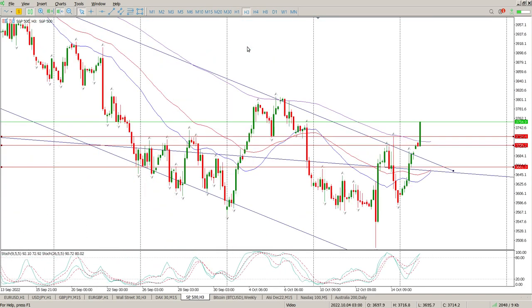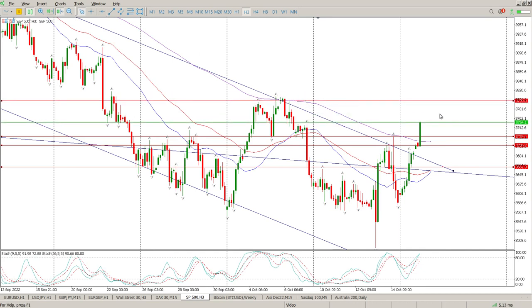So that's my view at the moment. The big upside target at the moment is 3,800. Once 3,800 is done, you're then looking here at 38.30. So that's the situation we have right now.